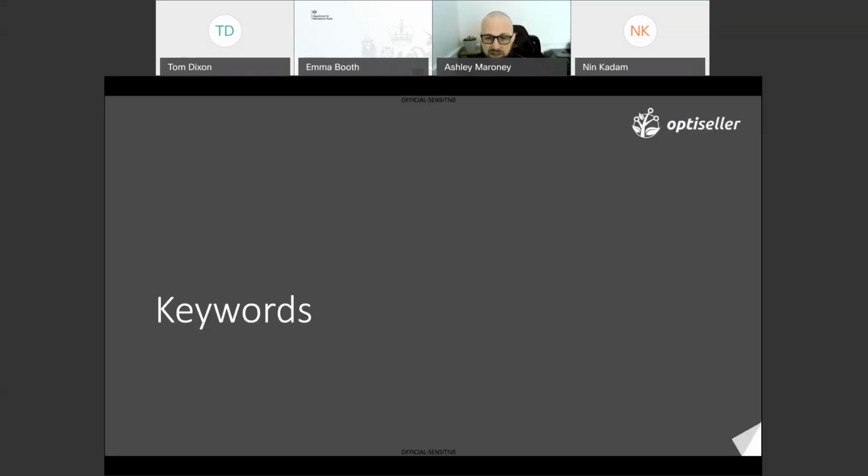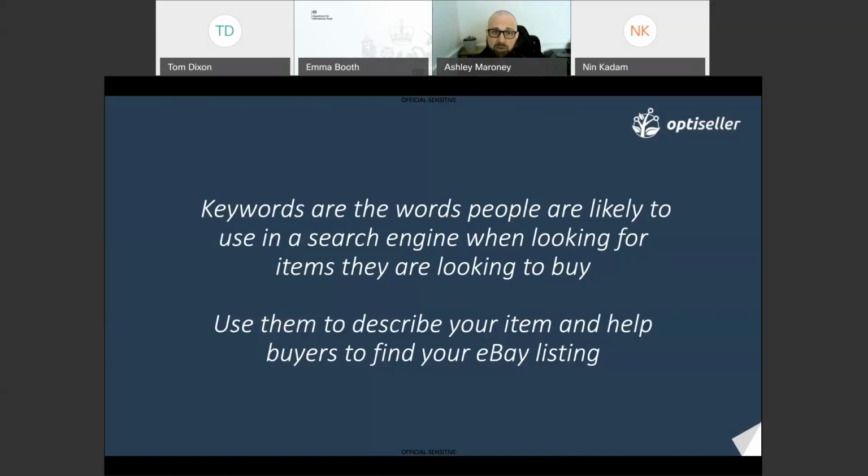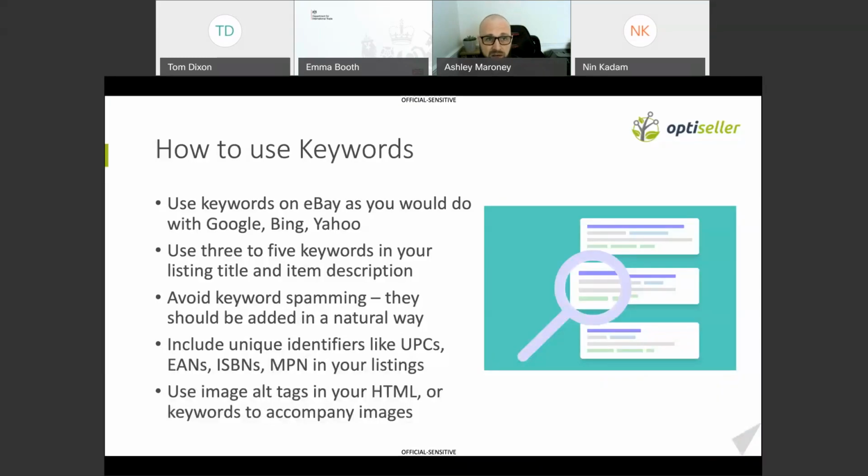So I mentioned keywords earlier, and we'll spend a couple of minutes now looking at keywords and why they're important. Essentially, keywords are words that people use in a search query, very similar to what they would do on Google and other search engines. And you would use them to describe your item and help buyers to actually find your listing on eBay.